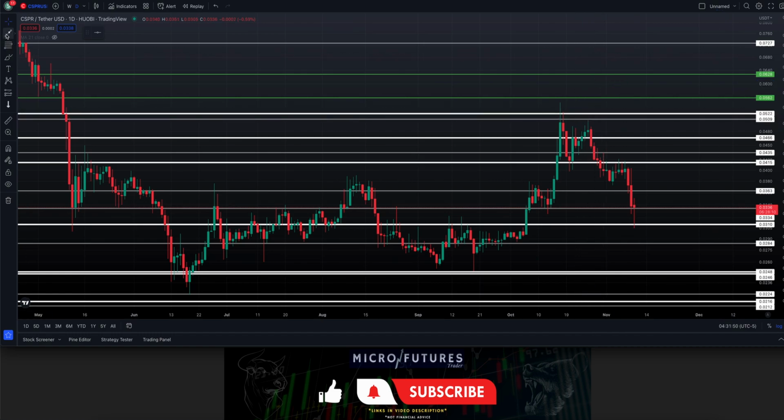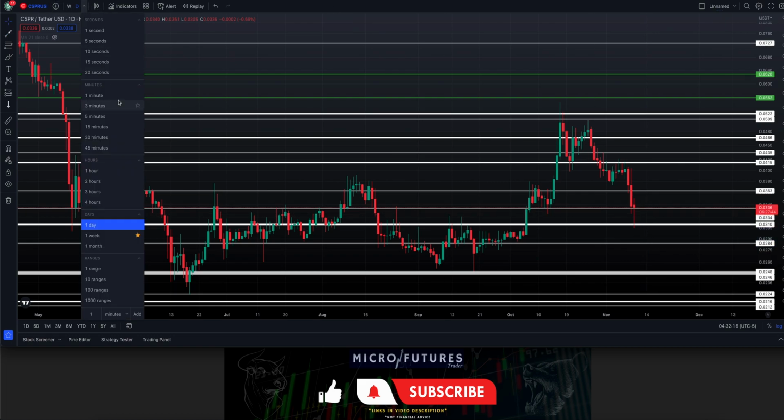So we will see if this can hold. So far, we are actually above. We are currently above one level at 310, and then we have one right here at 0334, which the price is just above at 0336. So it's above two levels, which is good to see.